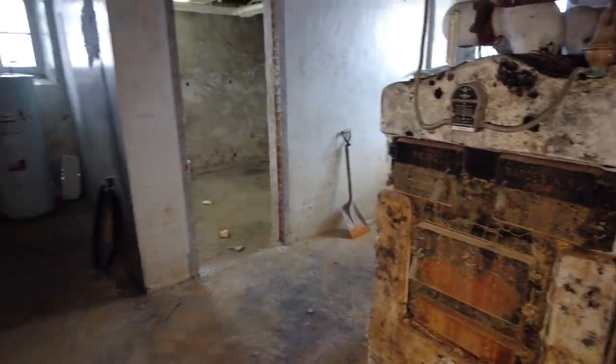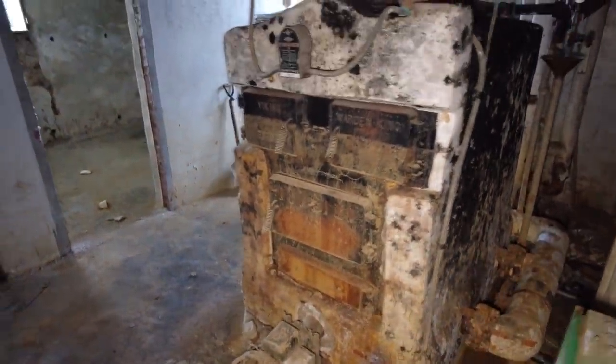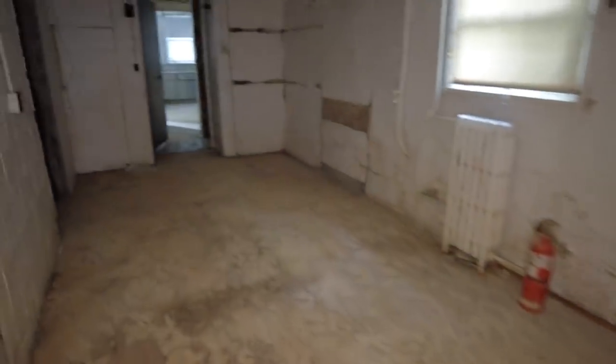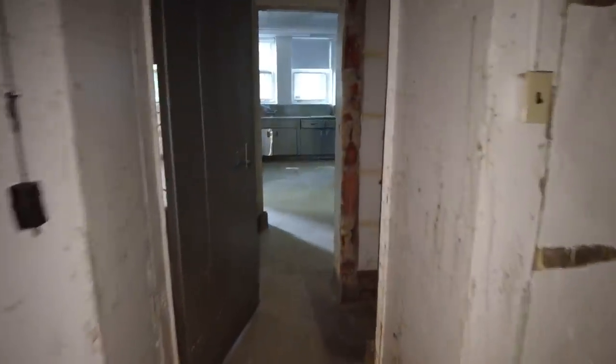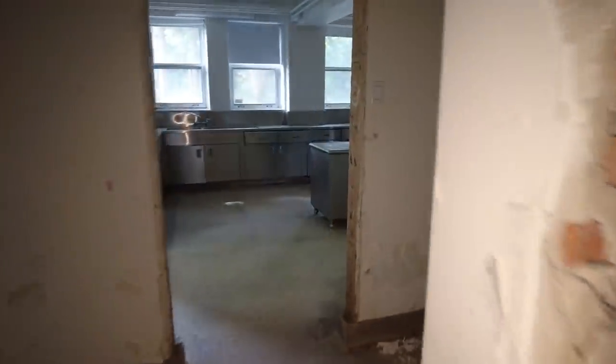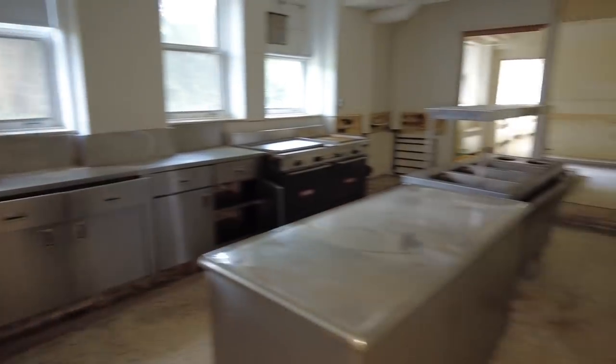Now, the basement is a mess. Like I said to you guys, there was a flood that caused this place to get shut down. So I don't want to spend much time down here because it's probably moldy. Look at this big old furnace. Wow. It's really damp down here. Oh, here's the kitchen. So different during the day. I was here last night and it looks so different.